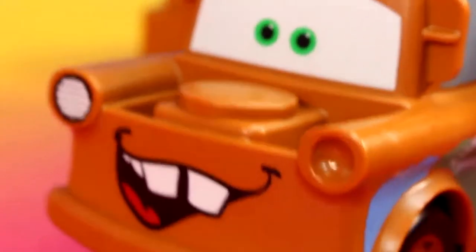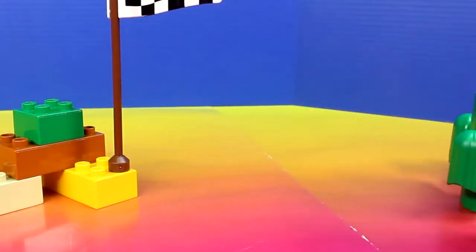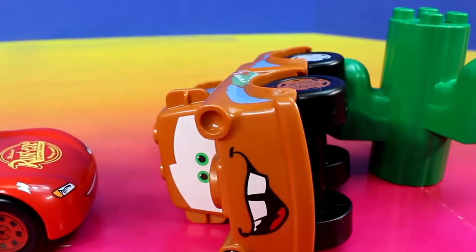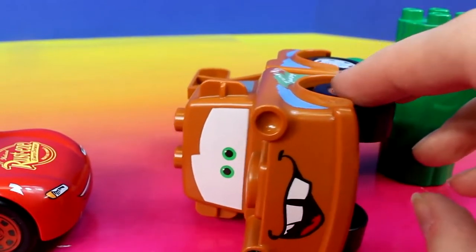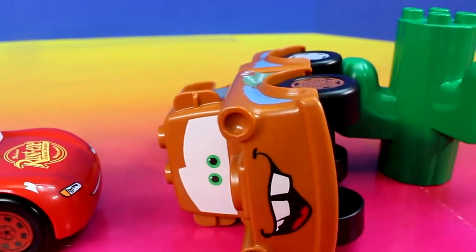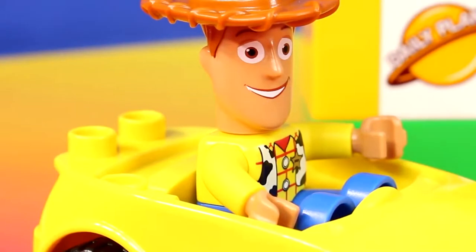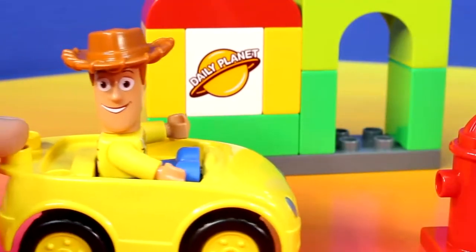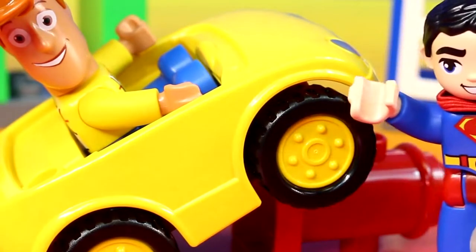Oh boy, oh boy. I can't wait for Lightning McQueen to cross that finish line. Oh, sorry, Mater. Are you okay, Mater? Oh, yeah. But I got this huge cactus stuck on me. Don't worry, Mater. I'll go get help. What a beautiful day for a drive. Oh, I wonder what that is. Oh, dear. This is no good.